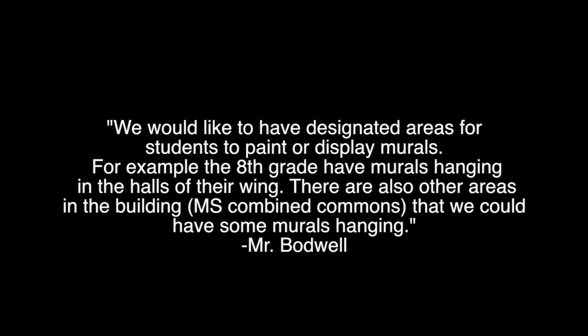According to Mr. Bodwell, we would like to have designated areas for students to paint or display murals. For example, the 8th grade have murals hanging in the halls of their wing. There are also other areas in the building, like the middle school combined commons, where we could have some murals hanging.